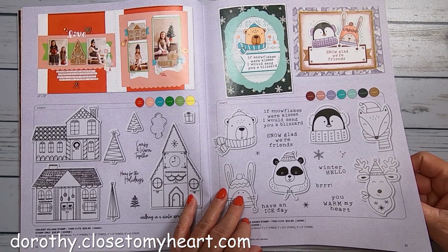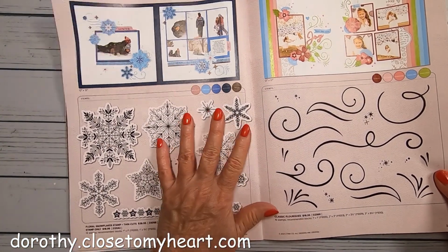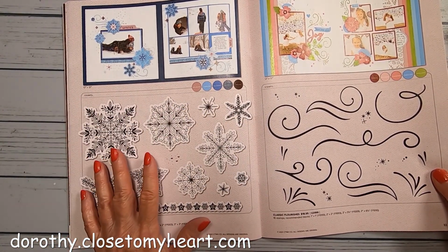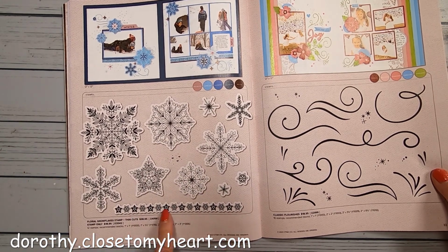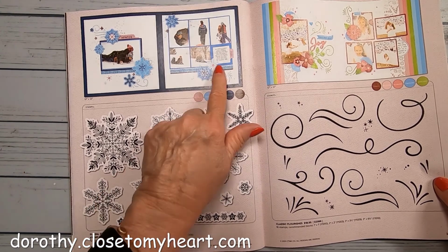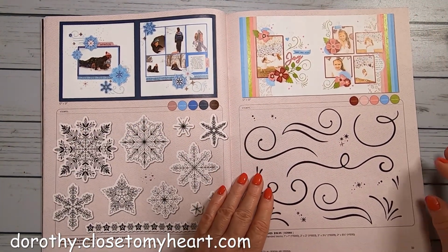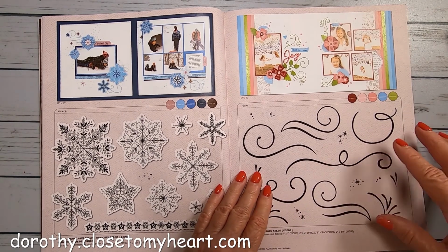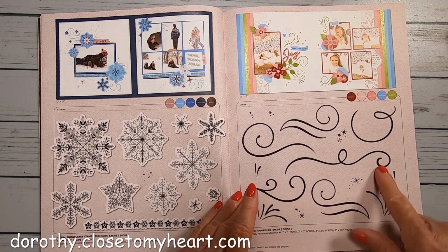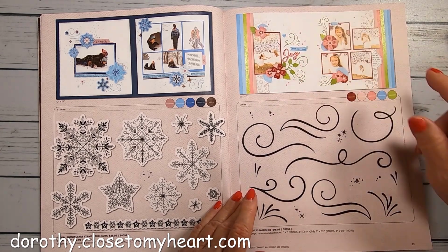So if snowflakes were kisses, I'd send you a blizzard. And of course, here is the stamp set and thin cut of these beautiful snowflakes and a border. I mean, these are really gorgeous snowflakes. And look at the pretty layouts that it makes with this. And you know, I love flourishes. I love blobs, but I like flourishes too. And this is called the classic flourishes. And so you can see how much it adds to your pages here.